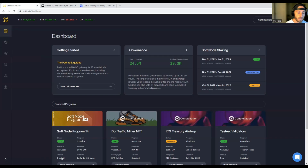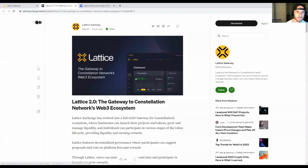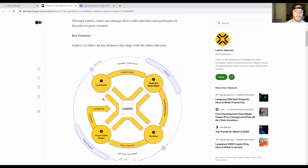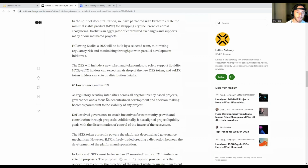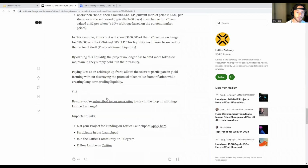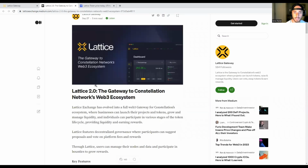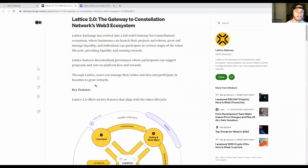Now, a lot going on on this website. We have the prizes on top, but if you want to get a good breakdown of what Lattice is, just click right here. It'll take you over to this white paper, which is launched on medium.com. And it just gives you a breakdown of everything you need to know about this token. Doesn't get into crazy math, doesn't go into nerd stuff. It just gives you the meat and the cheese and makes it extremely straightforward.